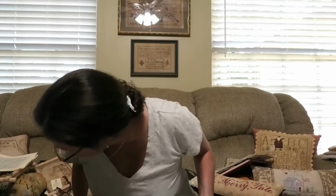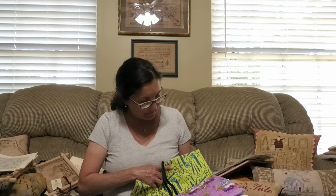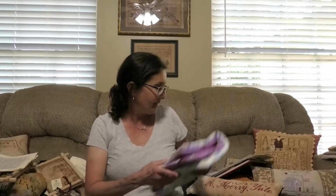I don't always use project bags, but I use them when I go to like the cross stitch cupboard or somebody's house, to put stuff in and take them. I just think they're beautiful, and they really do protect your stuff. I like the plastic ones too, but these are just so nice. Let me show you what else I bought.